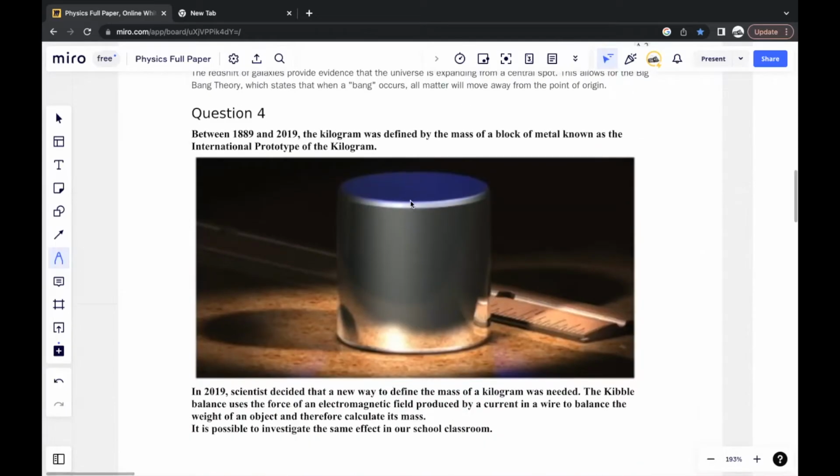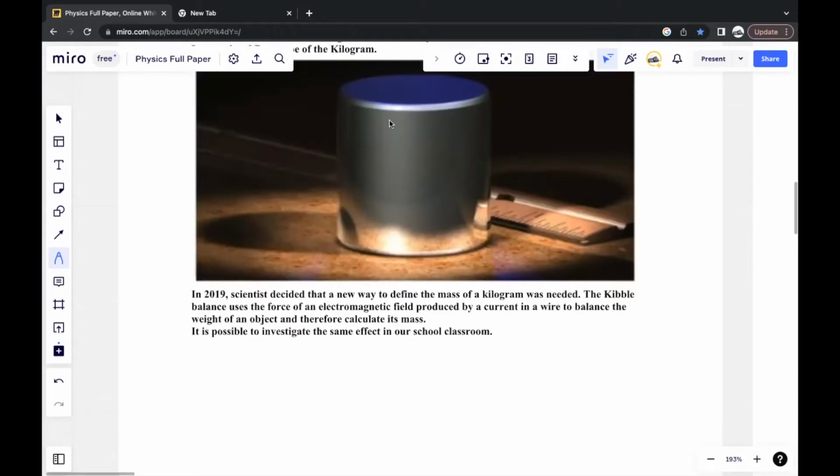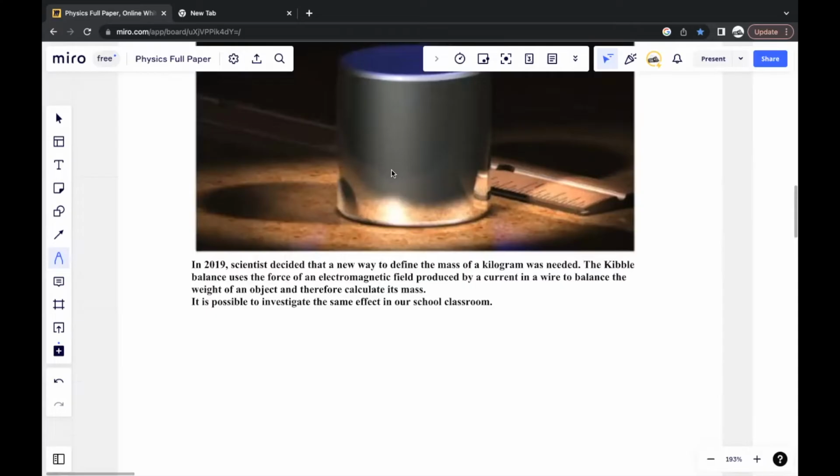Question 4, we're going to the criterion BC section. So all the criterion A questions are over. Between 1889 and 2019, the kilogram was defined by the mass of a block of metal known as the International Prototype of the Kilogram. In 2019, scientists decided that a new way to define the mass of a kilogram was needed. The Kibble balance uses the force of an electromagnetic field produced by a current in a wire to balance the weight of an object and therefore calculate its mass.